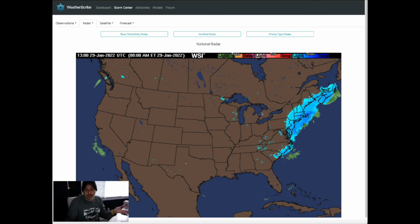All right, listen, everyone. Remember, models don't make the weather, the weather makes the weather. And by the way, a good example of that is GFS. Okay, it had no clue what was going on. Precip shield didn't look anything like this.